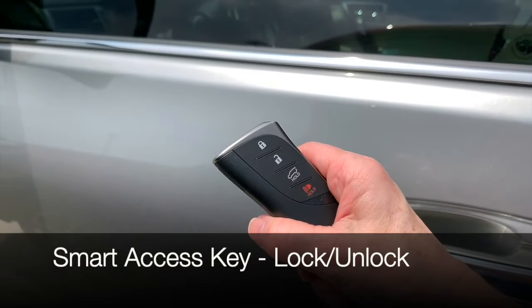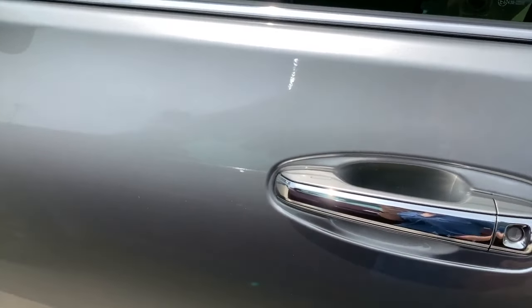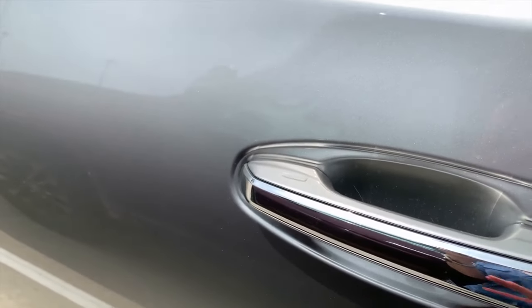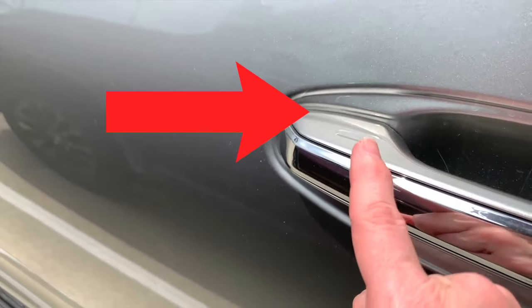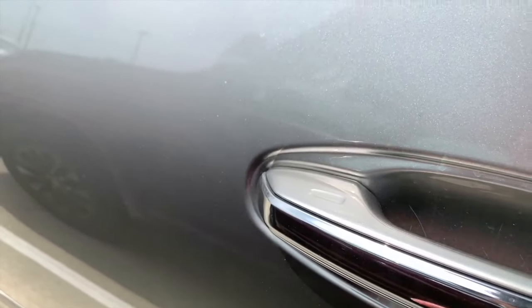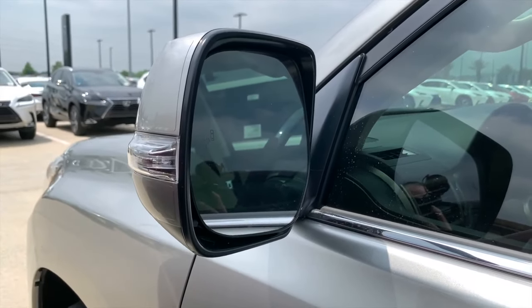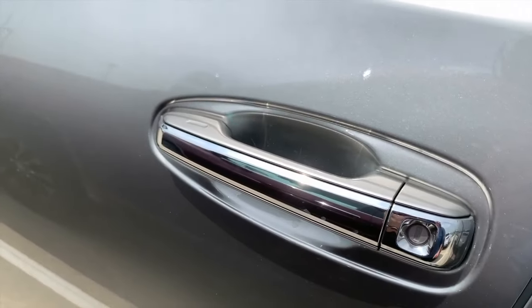To unlock and lock the GX with your smart key, make sure you have it in your pocket or in a bag. As long as it's on your person and in range, you're all set. To lock a GX, you need to make sure that you're looking at a door handle with an indentation. Touch the indentation. You're going to get a flash of the indicator on the mirrors and hear a beep and hear the lock go into place.